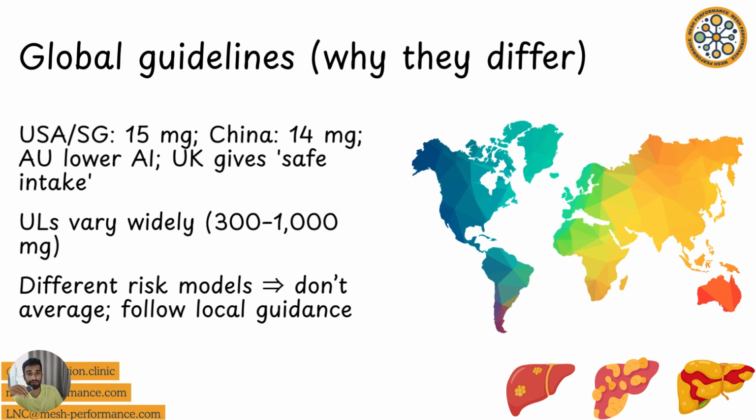And it's also different risk models. Everybody in healthcare has got an opinion, and every country has a top global scientist. So, and sometimes these guys disagree and they interpret the information differently as well.